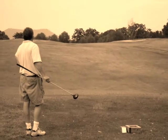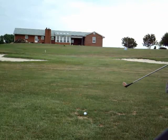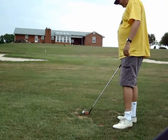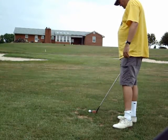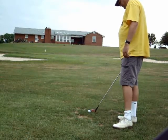Our next golfer that we're going to look at is Joel. Now, Joel is swinging on the 15th hole at Countryside Golf Course. This is a fairway shot with a 5-wood. Joel's playing with his lie. That is sometimes legal on fairways, as long as you don't pick it up. That's just called a rollover lie.